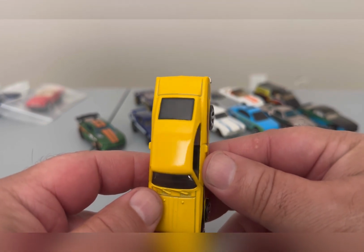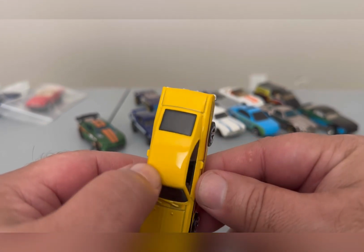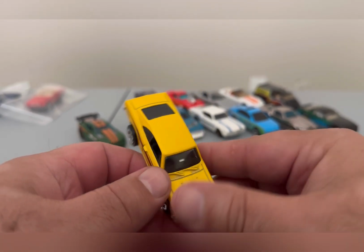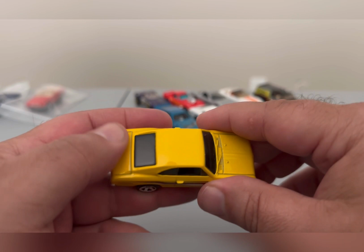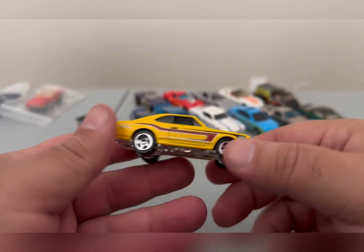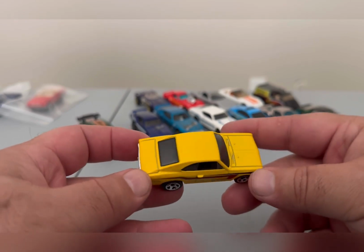Still got a little bit of rub marks on there, but I don't want to go any further on this paint. I can live with that because that pretty much just looks like a typical rub mark from sitting in the package or something. But it really cleaned it up. It looks good. I like this color variation too.